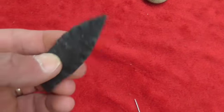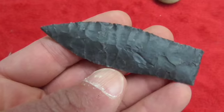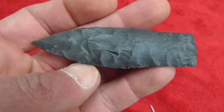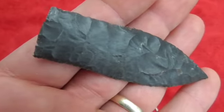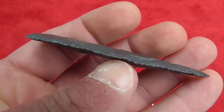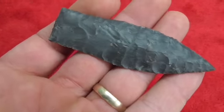Thought I'd show you these few more. These are modern made that I made out of the local material that I've had quite a bit of in the last several years. You've seen it. Cornstone, real dark. Made this real cool capena. It's really, really thin. A little over 3 inches long.